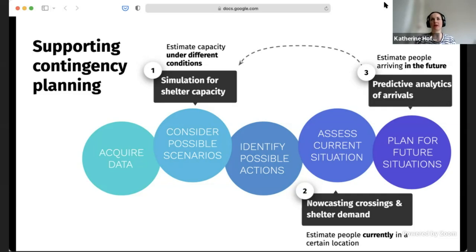And so the tool that we're offering is basically combining three different phases of intervention. The first is a simulation. So when the operation is considering these scenarios, we allow them to experiment with different possibilities. We have a simulation tool that allows them to say, okay, we expect a certain number of people coming across the border and a certain percent of those will need shelter. And under these different conditions, we can start to estimate how quickly shelter capacity will be filled and how quickly we might have to activate a phase of the contingency plan.